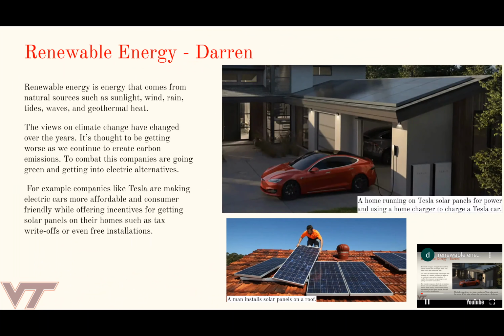Hi, my name is Darren, and I'm here to tell you about the renewable energy. Renewable energy is energy that comes from natural sources such as sunlight, wind, rain, tides, waves, and geothermal heat. Things such as solar panels and wind turbines would be great examples of renewable energy since they don't burn off emissions and are very good for our environment to be used.